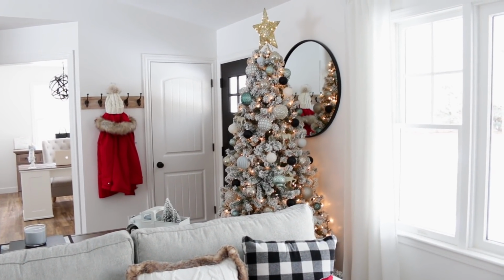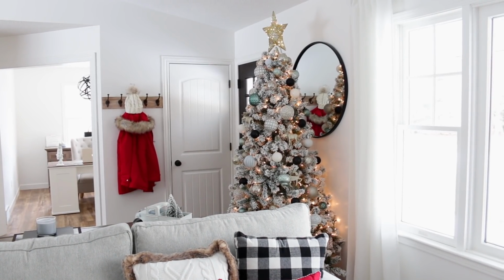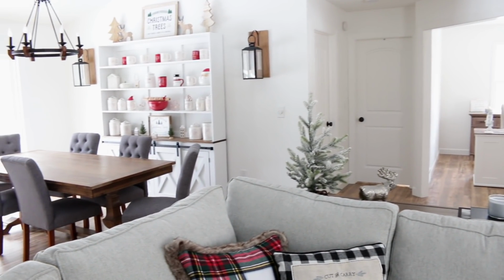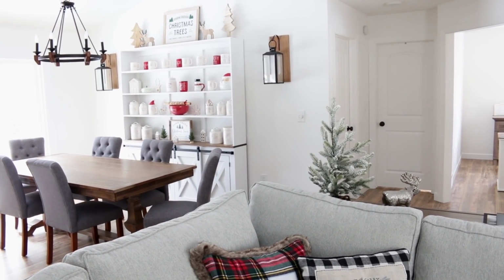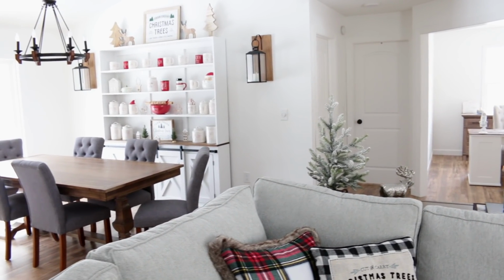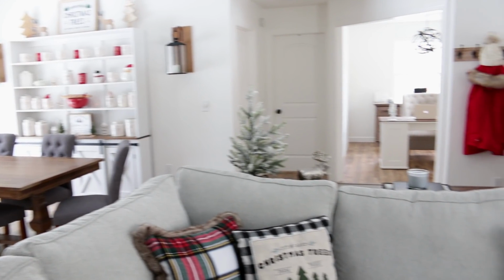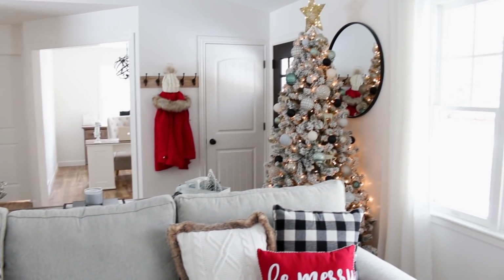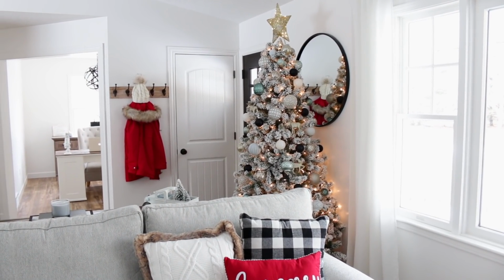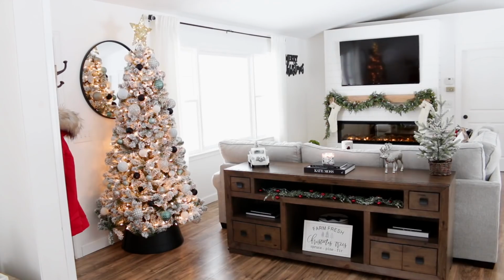So like I said, we ended up sticking the tree over here next to the front door. Normally we do put our tree in the dining room. Usually we put it right over here to the right of the hutch, which is kind of a hassle because then the hutch has to get moved and then the lantern on the wall has to get moved. So I really wanted to find a different place to put our tree this year, and I absolutely love it over here next to the front door, and I think it also looks very nice in front of the mirror.